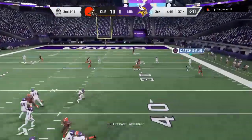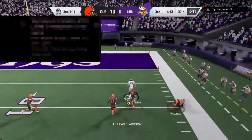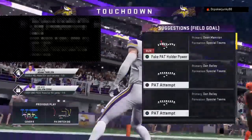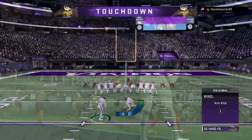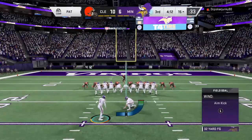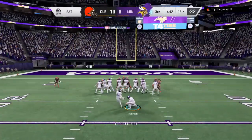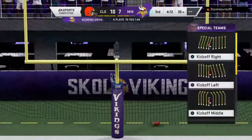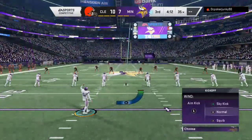Now Cousins. That's complete to the receiver, Thielen. Touchdown, Vikings! Adam Thielen, 37 yards, as they are now just an extra point away from making this a three-point game. Extra point up and good by Bailey, and that'll cut it to three at 10-7.